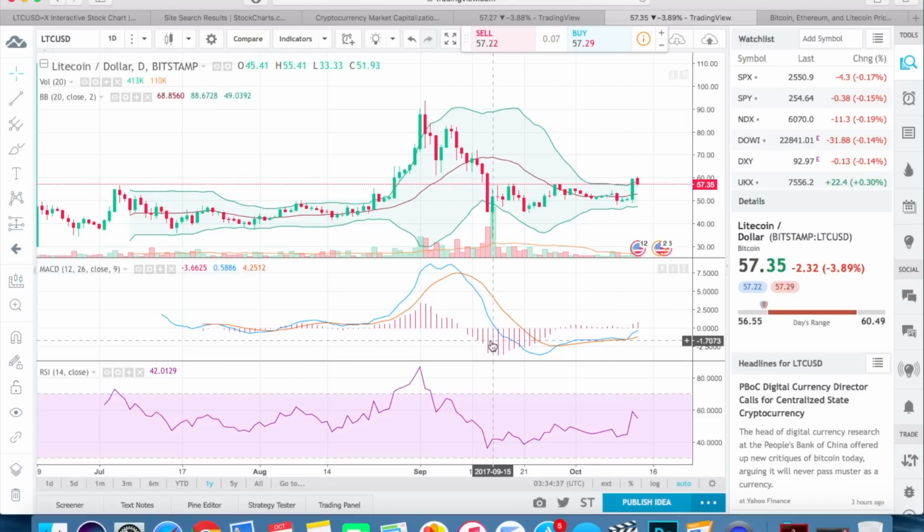This is all confirmed with the indicators over here. RSI, we broke out of the downtrend. We have our MACD that's now moving back up, which is great to see as well. We're still not overbought, notice that. We're still not in the overbought range, so we have room to go here.